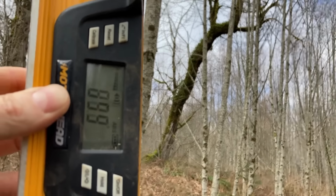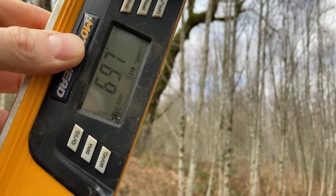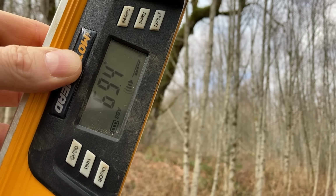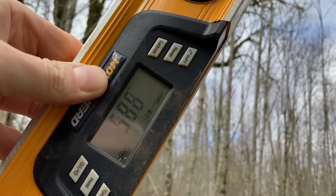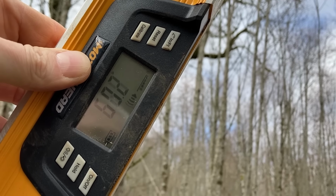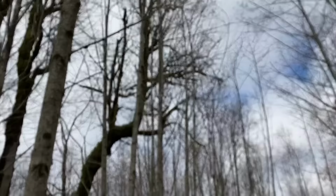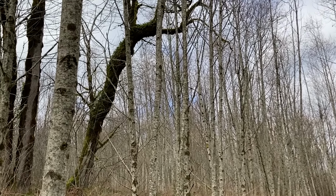Give you an idea of how much this is leaning. That's 90 degrees. It's around 69, 70 degrees. So it's 20 degrees off vertical, which is quite alarming. And if you take into account that giant branch there, we're looking at 60, so a 30 degree lean of the weight of that tree. Maybe it'll last another 10 years by itself, maybe not. Maybe it'll come down in the next storm.